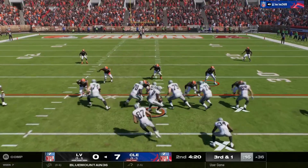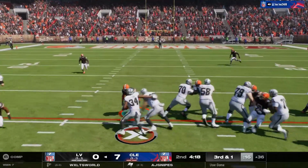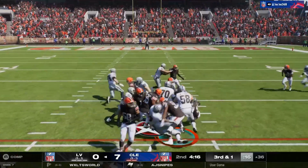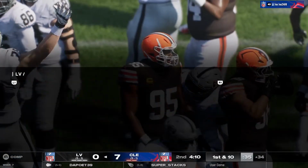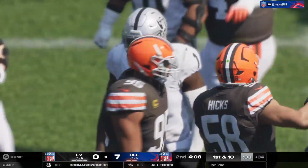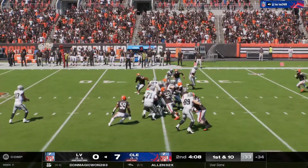Let's go. Simple dive up the middle. And he'll get them enough for a 1st down. Win the early battle. Get a little leverage. Lone man wins off the line, and that's all that was needed to ensure that 1st down right there.